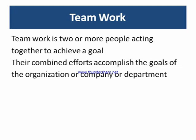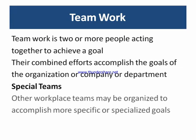The employees in a department of a company, such as the marketing department or the accounting department, may be considered a team. So their combined efforts accomplish the goals of the department. Special team. Other workplace teams may be organized to accomplish more specific or specialized goals.